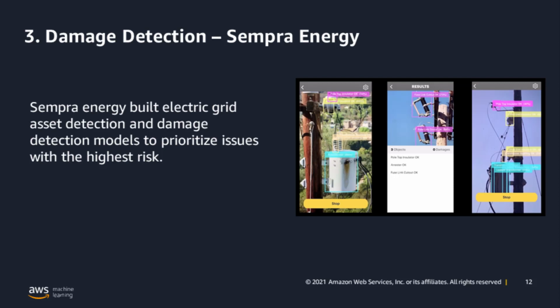We're seeing a lot of customers leveraging drones in general to take pictures of different objects of interest and then using those images to train a model using Custom Labels to identify and then classify those images.